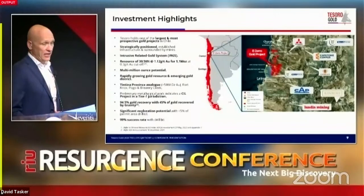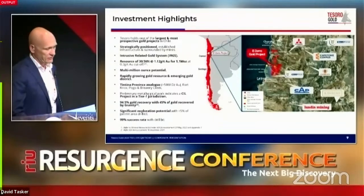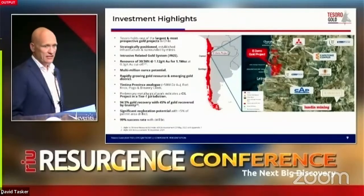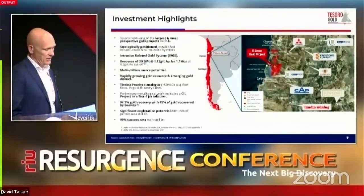The analogues for this in North America are in the Tintina province, where Northern Star has the Pogo mine. There's a number of other large mines in that province, such as Fort Knox and Brewery Creek. And if you look at a map of the Tintina province, you'll see that there's clusters of gold deposits within that province, and that's what we think is happening here at our Zorro.